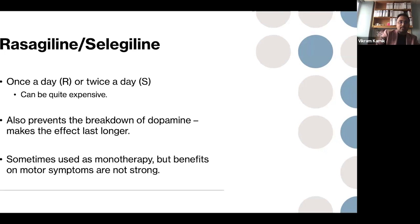Another class of medicine is rasagiline or selegiline. These are either once a day or twice a day. So once a day is rasagiline, twice a day is selegiline. These medicines also prevent the breakdown of dopamine, but they just last a lot longer. So you don't need to take them with each dose of levodopa. The problem is they're really expensive in Canada, and they don't really work as well as entacapone does.